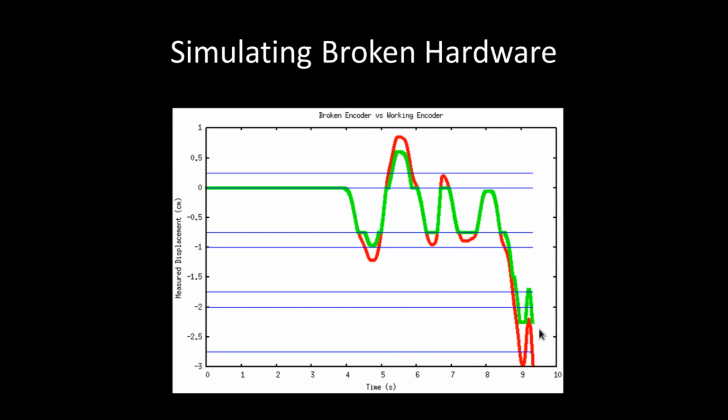On this graph, the region between the blue lines are considered broken, so that the system does not register change when the actual table is in that range. The red line is the actual location of the table. The green line is the location as reported by our simulated broken encoder. Notice the reported green value is constant while the red value is between the two blue bars. Since the encoder is not actually broken, this arrangement allows us to simulate broken hardware while maintaining safety at all times.